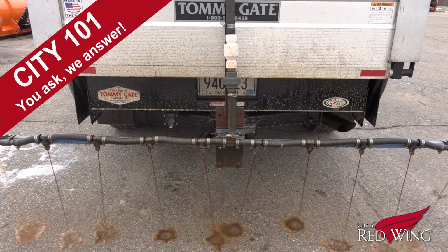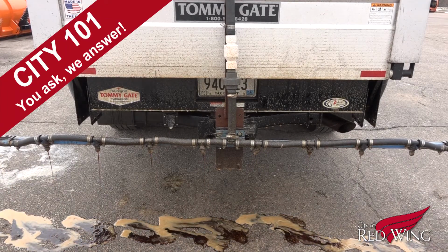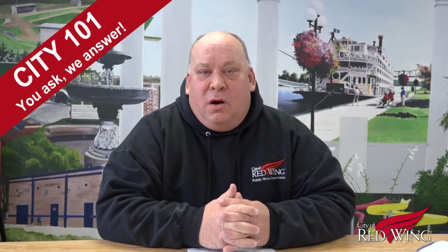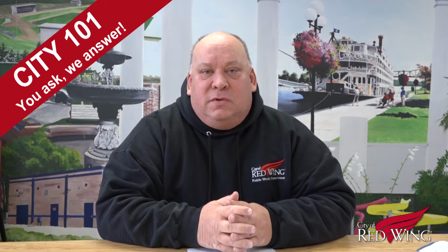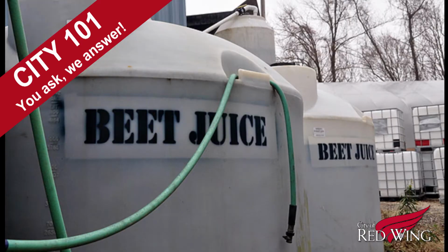And what is that juice coming out of the back of the trucks? Would it surprise you to know that it contains beet juice of all things? The material that we use for the pre-treating or anti-icing is a mixture of salt brine and beet juice, which is a derivative of what's left over after they make sugar out of sugar beets.